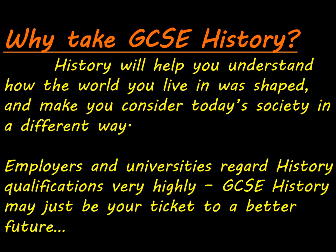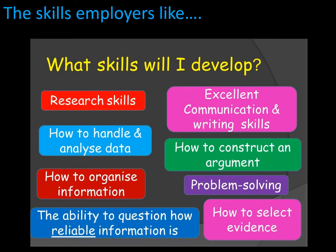It's not just the content of the course you learn, it's the skills you develop as part of that course. And skills are very, very important, and they help us to tackle a whole range of different activities, jobs, projects, whatever it might be that you're doing. Research skills can be very useful, being able to research in an organised way. Our ability to communicate and writing skills to get our point across in a way that makes sense. To construct an argument, a key skill of history, to be able to convince people or persuade. Problem solving, how to select evidence, being able to build up that argument, and also argue the other side of the point as well.